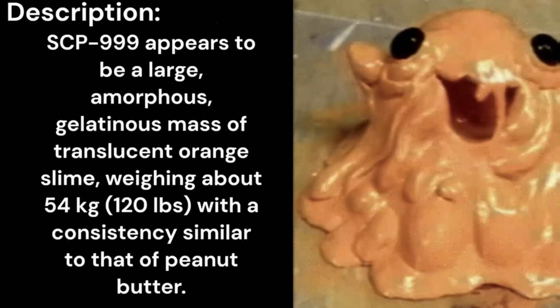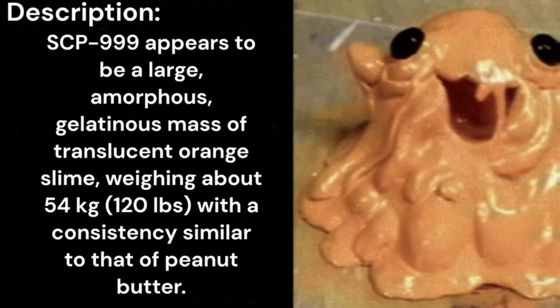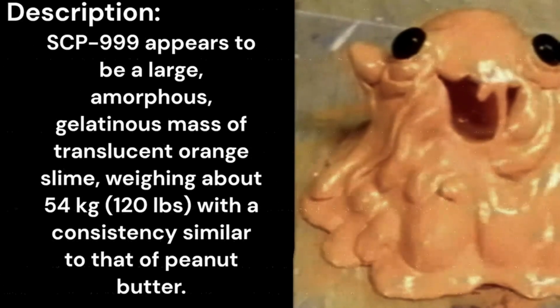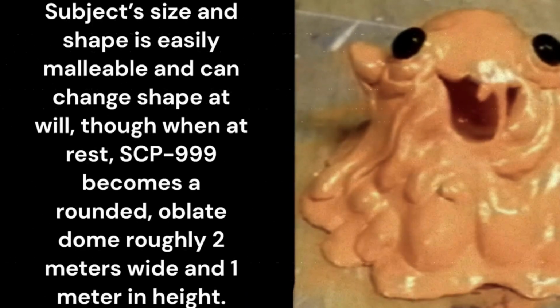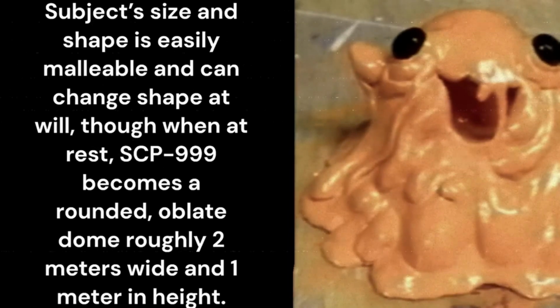SCP-999 appears to be a large, amorphous, gelatinous mass of translucent orange slime, weighing about 54 kg, with a consistency similar to that of peanut butter. Subject's size and shape are easily malleable and can change at will, though when at rest, SCP-999 becomes a rounded oblong dome roughly 2 meters wide and 1 meter in height.